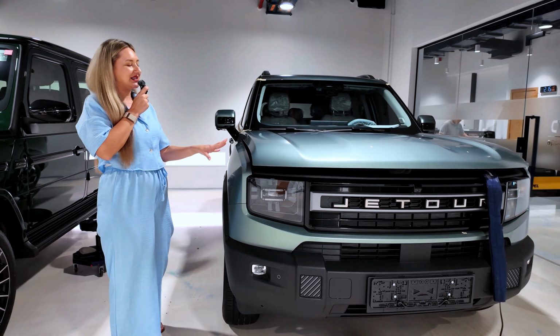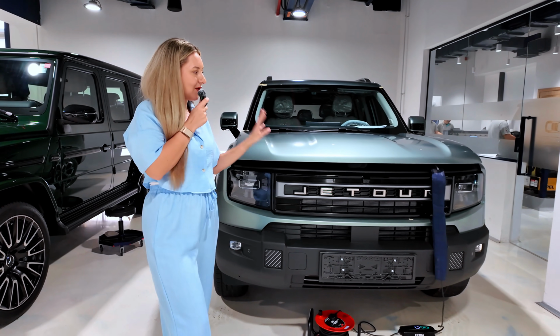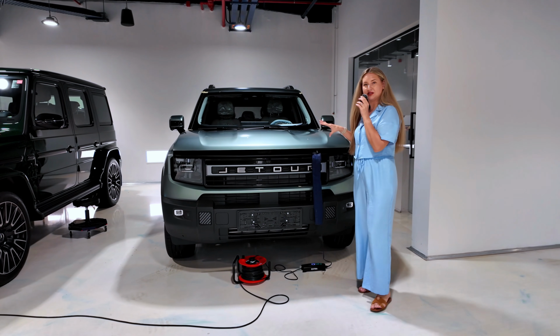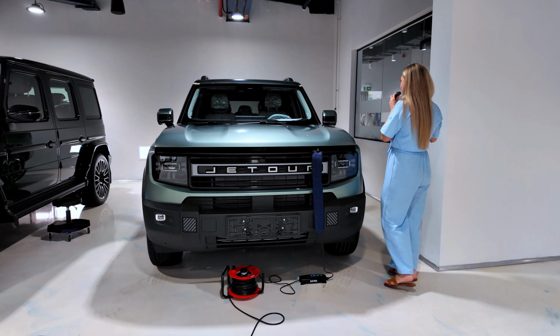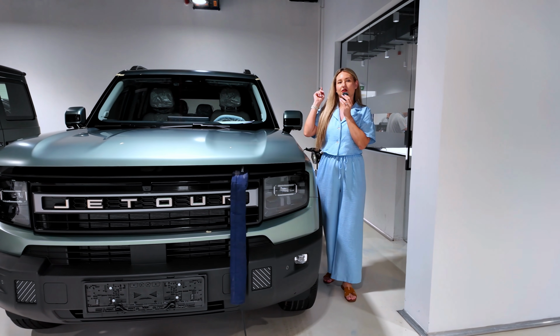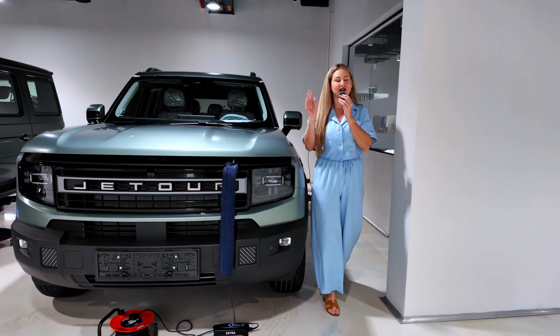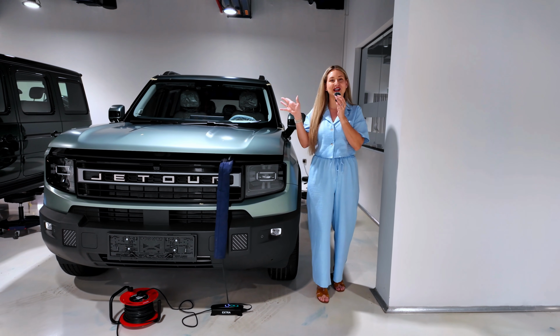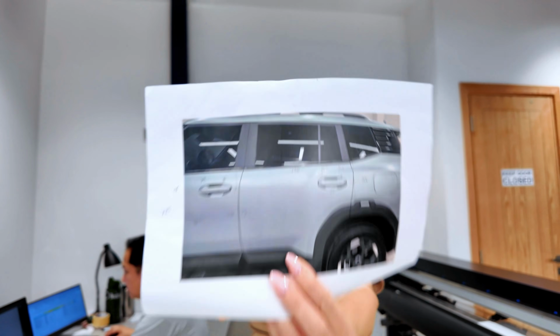But today we are focusing on this Jetour T1. Now it's very interesting because this is the first T1 that we have worked on. The car is not long coming onto the roads in Dubai, and the car has come straight from the dealership right here to Approved Detailing. We're going to do full XPEL Stealth paint protection film. Carry on watching, you're going to see how we do it.